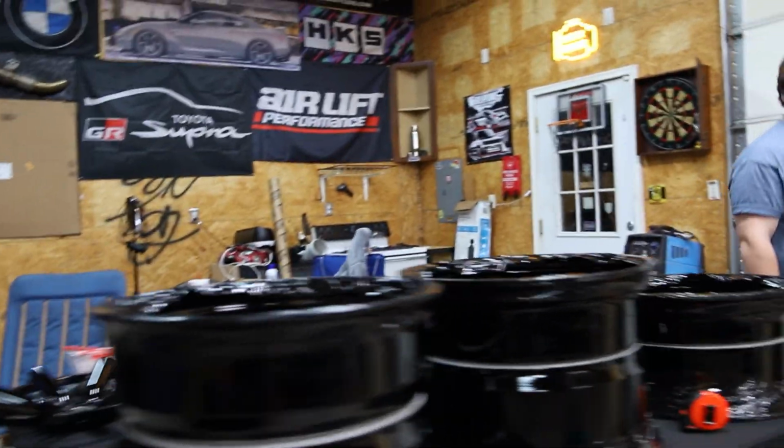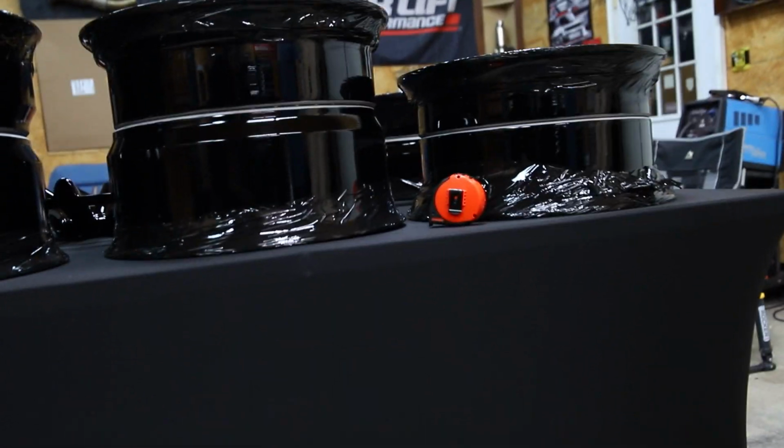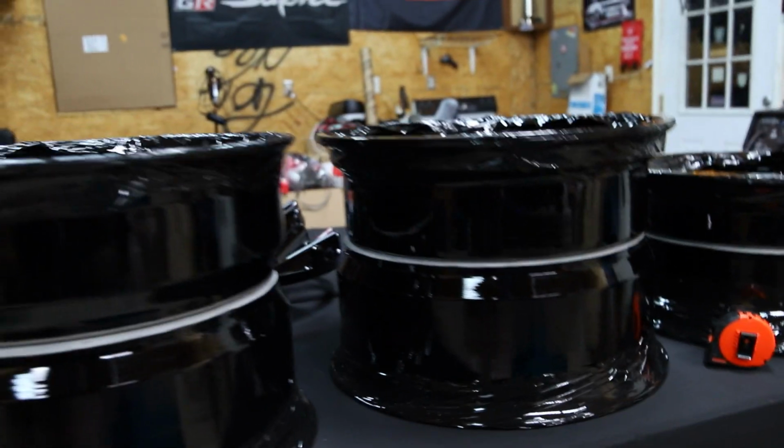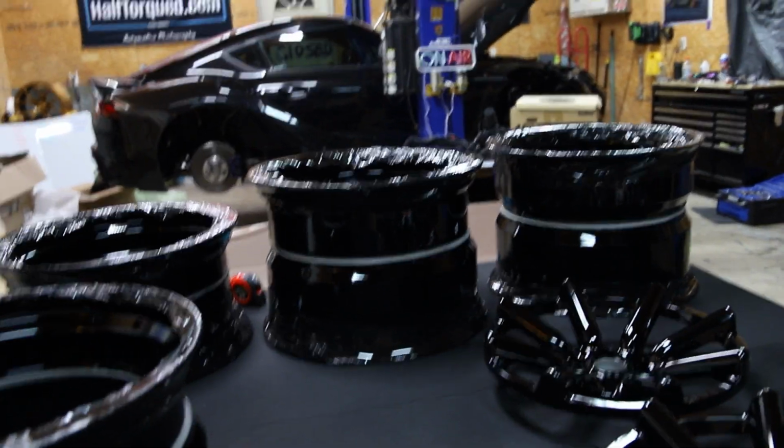Yeah, look at the size difference now that the TV is muted. That's crazy. Keep in mind, guys, he does run a 355 tire on the back. Alright, let's start putting these things together.